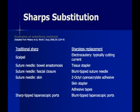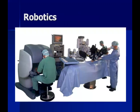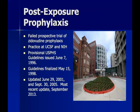OSHA has criticized the surgical setting based actually largely on some of those passive data that needle stick injuries have not been reduced there. I think it's worth saying, however, that there are a number of changes in surgical technique that have probably resulted in greater safety. Electrocautery in place of scalpel, tissue staplers in place of suture needles, blunt-tipped suture needles, as mentioned, skin staplers and adhesive tapes in the place of suture needles at the skin, and blunt-tipped laparoscopic ports, and of course robotics are probably all steps that make it a little bit safer in the operating room.